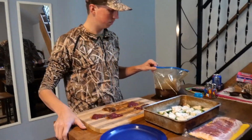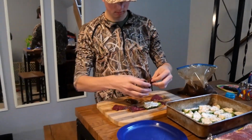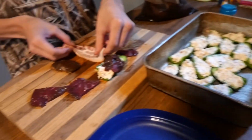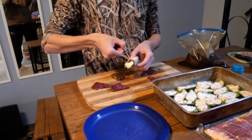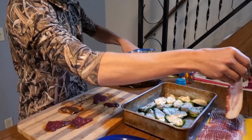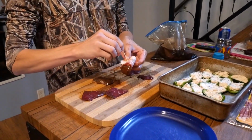Gonna make some poppers here. We got some jalapenos, some cream cheese. Just gonna lay the duck on top. Grab a half a slice of bacon here. Grab a toothpick. That's all there is to it. I'm gonna make some regular poppers with just bacon and duck. That's all there is to it.